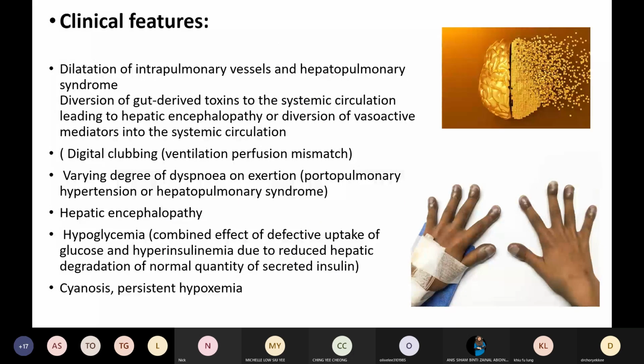Clinical features are consistent with absence of the portal vein, where there will be dilated intrapulmonary vessels and hepatopulmonary syndrome. This diversion of gut-derived toxins to the systemic circulation will lead to early hepatic encephalopathy, and the diversion of vasoactive mediators into the systemic circulation will lead to the so-called hepatopulmonary syndrome, where the pulmonary vasculature will be dilated, leading to malfunction of the oxygen delivering capacity of the lung.